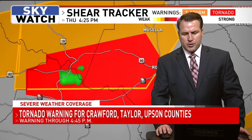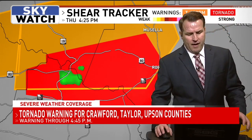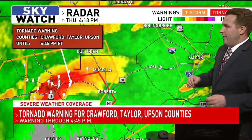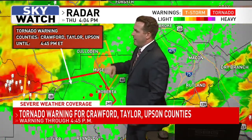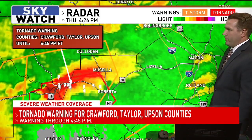So, big picture, showing you where that tornado warning is and where it's going to continue through 4:45. And we'll go ahead and clear this off and show you those warnings again. Once we bounce around on radar, they kind of just fall off. But here it is: Crawford, Taylor, Upson counties until 4:45. That area of circulation right through Highway 19 and 80 right now, moving toward Roberta.